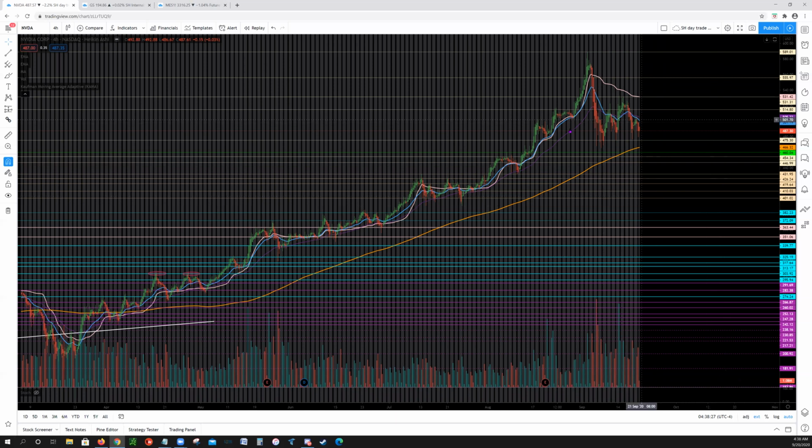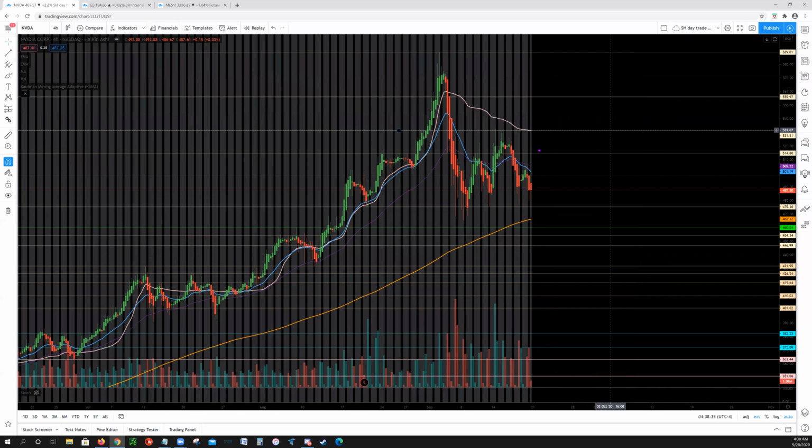So NVIDIA, we did see rejections right here around this 531. Zoom in. And we are holding above this 475. For me, this is a mid zone. I would not be jumping in here. I would like to see a pushback into the 514.80s to see if we get above. And if we do and we hold, and I see a little bit of bullish candlestick formation on the intraday, I'll ride this up into the 531s.